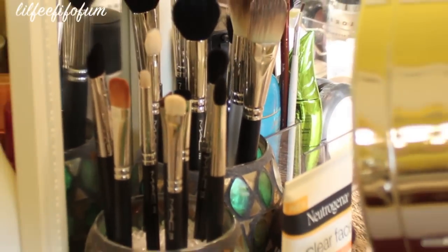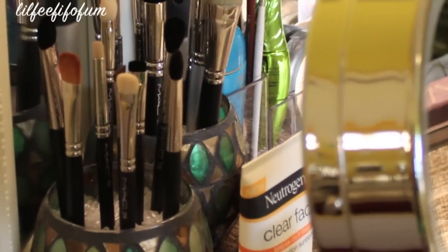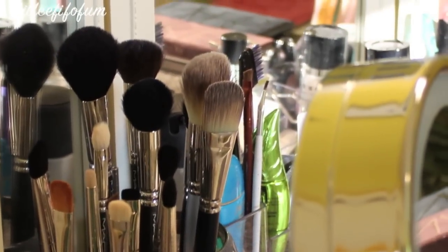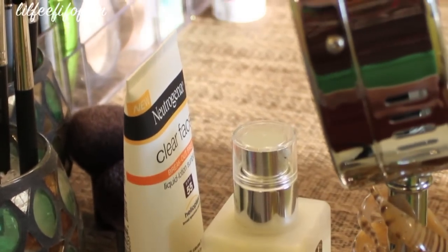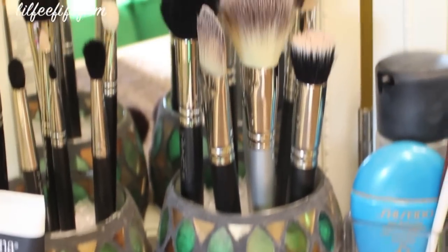In the back here, I have my MAC brushes. They're my most used brushes, and first I have my eyeshadow brushes, and then in the back they are my face brushes. Hiding back here, I have my Clinique Dramatically Different Moisturizing Gel, as well as my sunscreen for my face. It's from Neutrogena. Now I'm going to be moving around here. I have two of my Kabuki brushes, both of my MAC Kabukis, and here's a better look of my MAC brushes that I have on display.